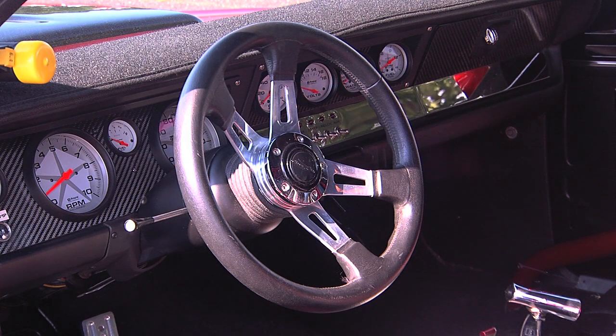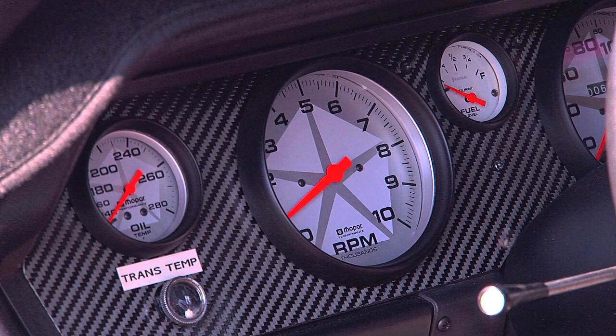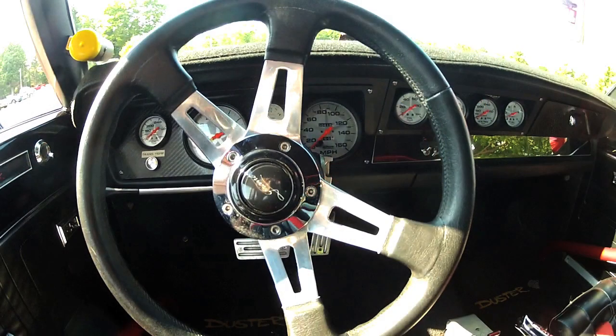I like the interior too. Your dashboard is very slick. Yeah, it's all customized gauges, custom dash. Me and my friend built that.